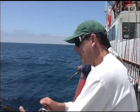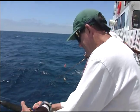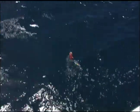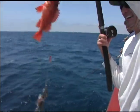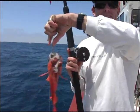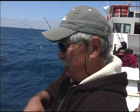As I got to the bottom, it bounced. Not as big as the other ones I've had, I don't think, but there's definitely something there. A little small. I'll take it.